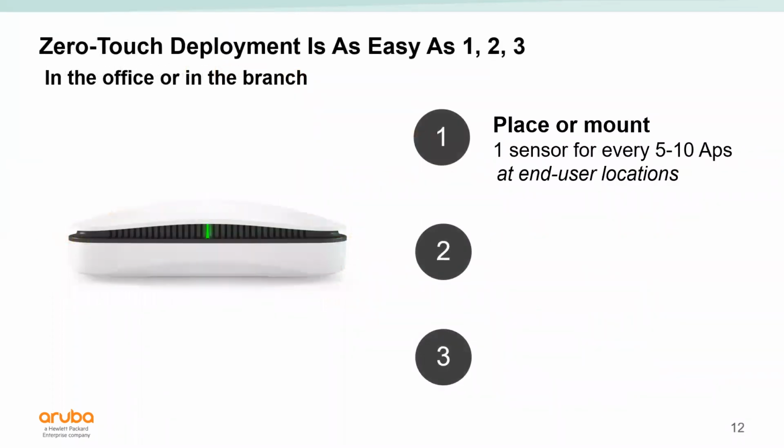So how is it deployed, and what do you want to look at? Well, basically you want to try to plan for one sensor for every 5 to 10 access points at an end user location. So if it's something like a Starbucks or a McDonald's, you're probably going to be looking at one per location. If you're looking at an office or any type of environment where you might have more access points out there, every 5 or 10 access points, you're going to want to look at a sensor.